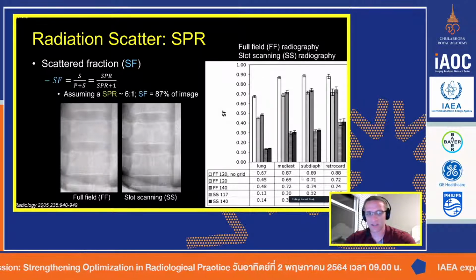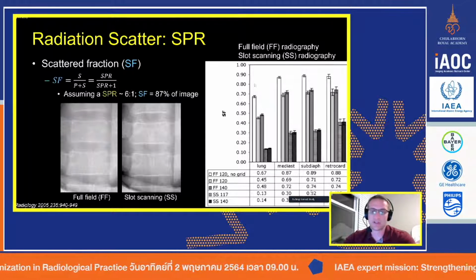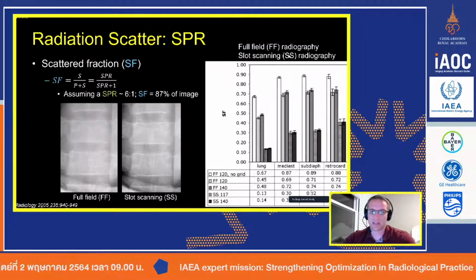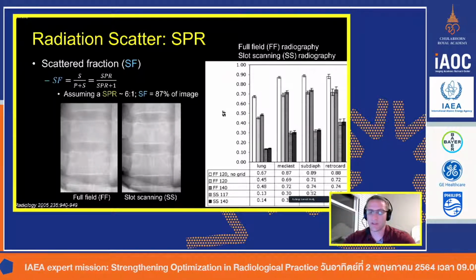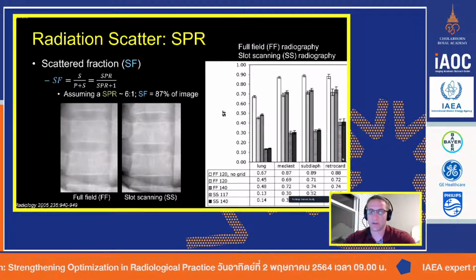And really, when you reduce the amount of scatter, you get really good clean images. And that's what this study looked at here, published in Radiology. I'm not going to go through the details of it, but you can look at being able to reduce the amount of scatter using, as an example, slot scanning. You can see that the amount of scatter in the image really reduces in every part of the body: lung, mediastinum, subdiaphragm, etc.